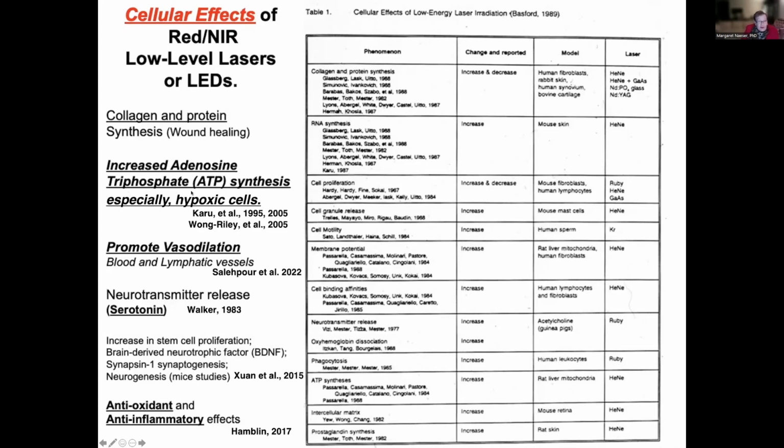You're going to increase energy, ATP, especially in low oxygen cells. You're going to promote blood vasodilation and lymphatic vasodilation. You dilate the lymphatics, you get rid of waste products. That's a really, really big deal. And you're going to get serotonin for pain relief, and some other very important things such as brain-derived neurotrophic factor, which really helps the cells to survive.